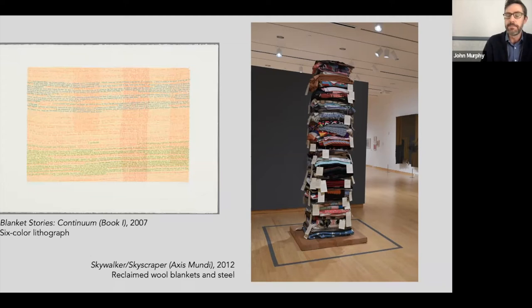Another project related to this idea of the blanket and blanket stories were these lithographs made in 2007 at the Tamarind Institute in Albuquerque, New Mexico, associated with the University of New Mexico. It's one of the premier print studios in the United States, with a very long and celebrated history of artists that have made prints there. But she was doing something really interesting where, when one of her exhibitions was traveling, or she was part of a group exhibition that was traveling, and her blanket stacks were a part of that exhibition, she would ask visitors to record in the comments book in the gallery their associations or their memories related to blankets.